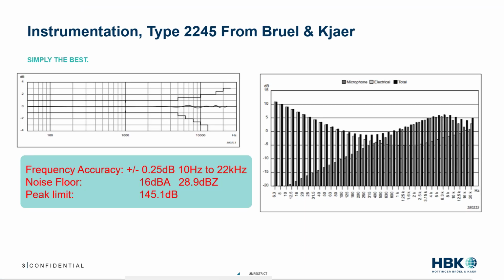The 2245 sound meter is simply the best sound meter available. Introduced a couple of years ago, it provides unequaled accuracy within 1/4 of a dB across a frequency span of 10 Hz to 20 kHz, and a noise floor that in 1/3 octaves drops below 0 dB. It will accurately measure sound from its noise floor to a peak level of 145 dB. Perfect for the task we have here.